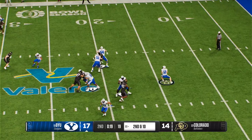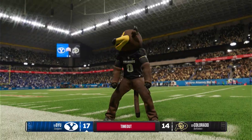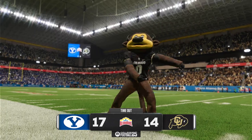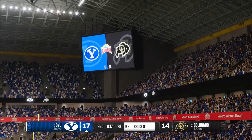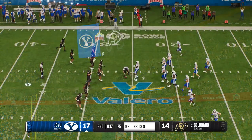To the air, it's Retzlaff. Fires to the tight end. There's a timeout on the field. Tight game here late in the first half. I'll say this, man. In college football, you see a lot of bad tackling. You didn't see it right there. That was an awesome job.